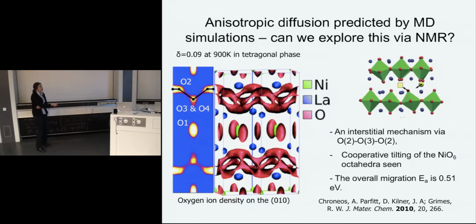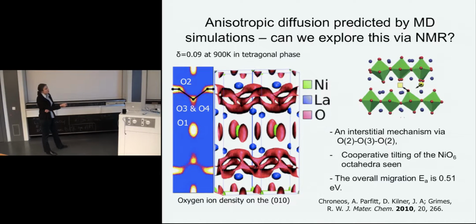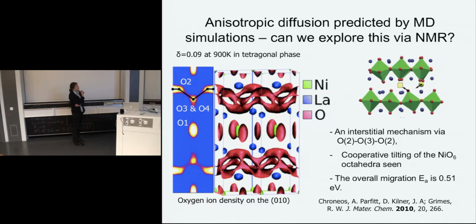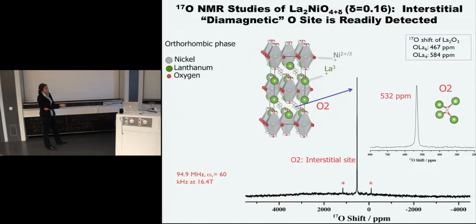These compounds had been studied by the Imperial group, and using semi-empirical methods, they proposed a mechanism for migration involving the oxygens in the interstitial layers, involving a knock-on mechanism where oxygen jumps to an axial environment and pushes it out into the nearby vacancy site. And they got an activation barrier of about 0.51 eV from that. So we did oxygen NMR of this. We enriched the material with oxygen gas, and we did NMR using a normal way of getting NMR. And when you do that, all you see is this one signal due to oxygen surrounded by lanthanum. It's got a chemical shift that's very similar to that of lanthanum oxide. So that makes sense.